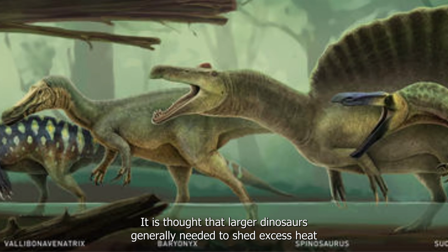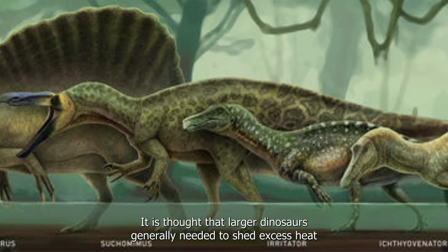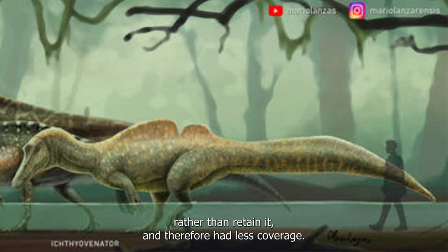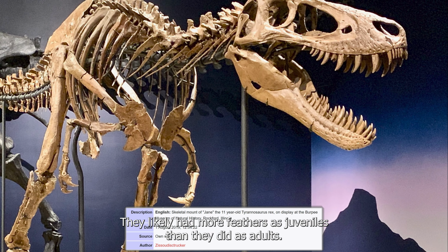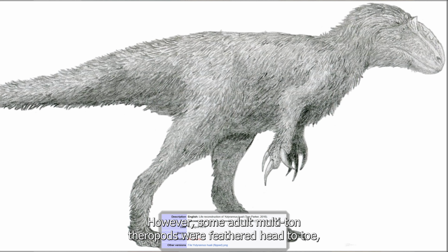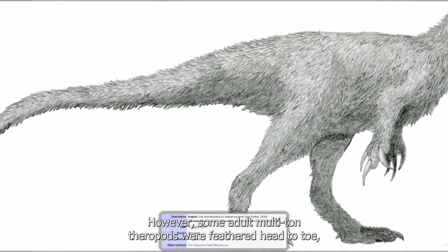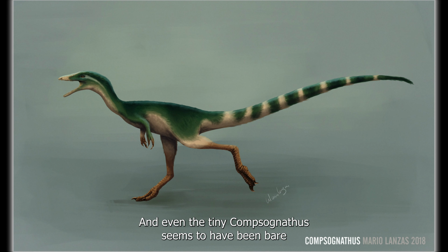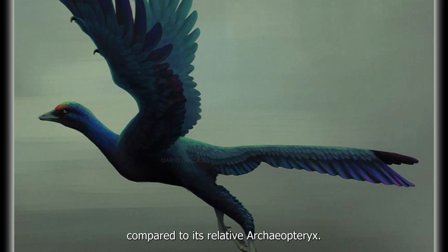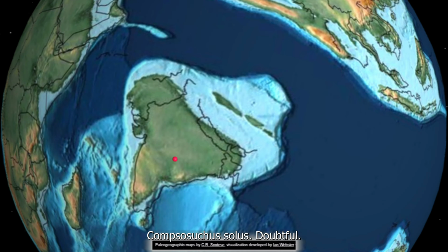It is thought that larger dinosaurs generally needed to shed excess heat rather than retain it, and therefore had less coverage. They likely had more feathers as juveniles than they did as adults. However, some adult multi-ton theropods were feathered head to toe, while their close cousins were relatively bare-skinned, and even the tiny Compsognathus seems to have been bare compared to its relative Archaeopteryx.